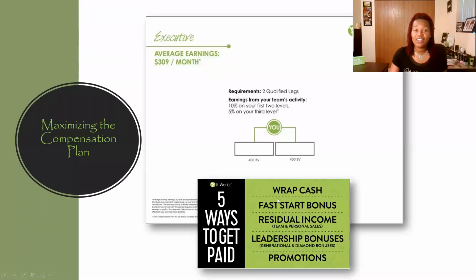So next up here is an executive chart. As an executive, you're going to get paid on your first 2 levels only, okay? So you're going to receive 10% on your PV, your personal orders, and the orders of your loyal customers. Then you're going to receive 5% of anything underneath your distributors.